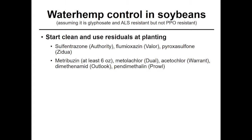So what's our recommendation for management of water hemp in soybeans? This is considering that you have ALS and glyphosate resistance, but you do not have PPO resistance yet. So what you want to do to manage those water hemp plants? You want to start clean at the time of planting and use residual herbicides.